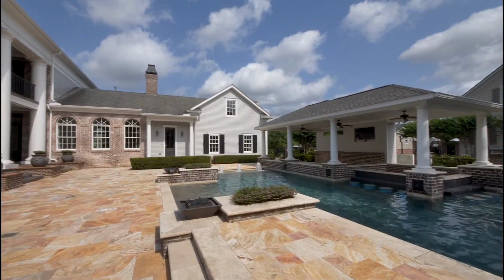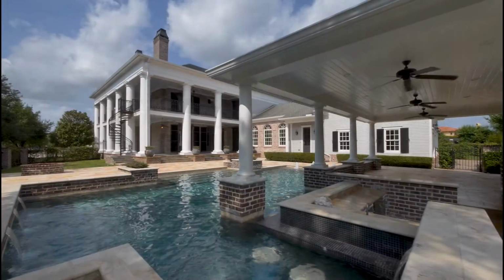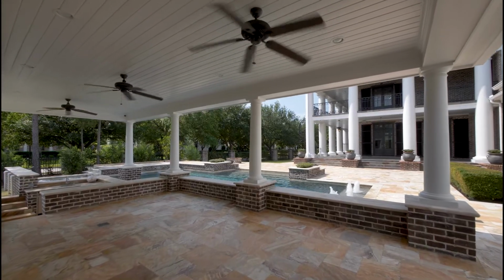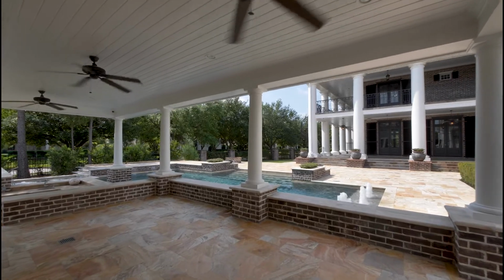The rear yard creates a resort-like atmosphere with a large classic swimming pool with spa and swim-up bar, a covered pavilion for outdoor dining, and spacious patios.